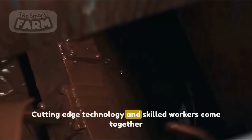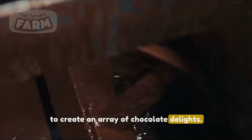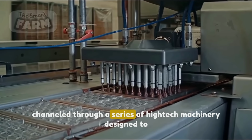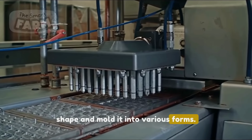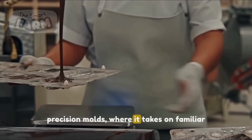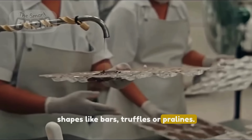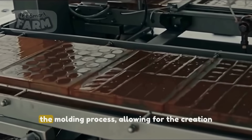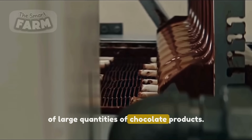Cutting-edge technology and skilled workers come together to create an array of chocolate delights. The liquid chocolate, now at its peak quality, is channeled through a series of high-tech machinery designed to shape and mold it into various forms. Conveyor belts carry the tempered chocolate to precision molds, where it takes on familiar shapes like bars, truffles, or pralines. Automated machinery ensures consistency and efficiency in the molding process, allowing for the creation of large quantities of chocolate products.